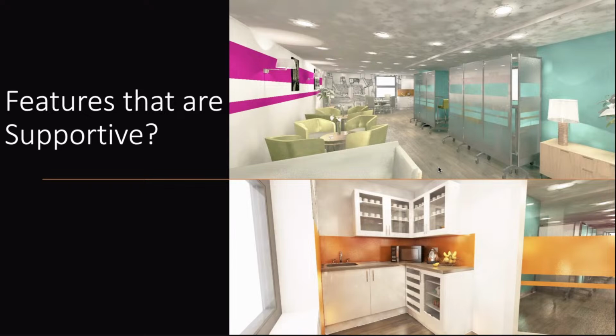No, I'm kidding. So what would be accessible in terms of enabling someone to use that kitchen? What immediately springs to mind?